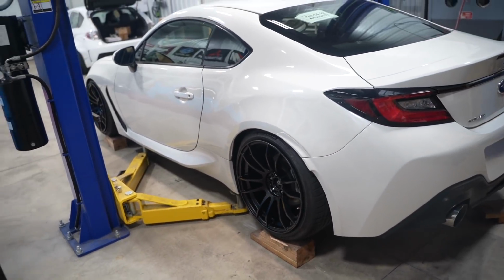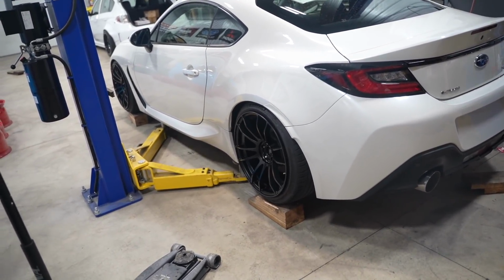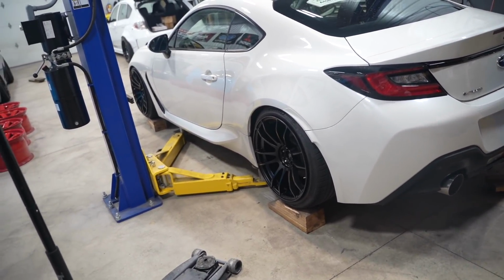Dang. Definitely my all-time favorite monoblock, single one-piece wheel. Gotta be the 57 Extremes. I'm gonna go ahead and do a quick string alignment, just get that toe zeroed out so we don't completely destroy these tires.